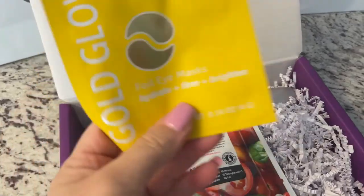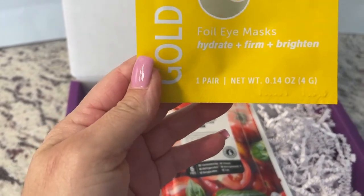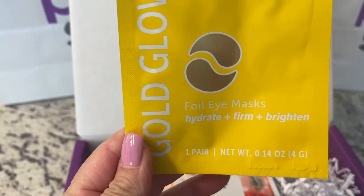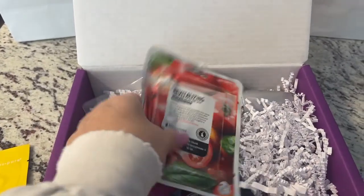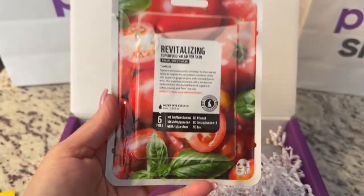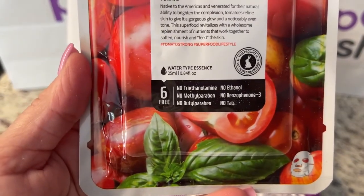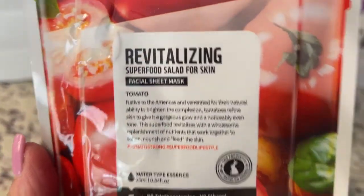So we have, this is a foil eye mask. It says it hydrates and firms and brightens. It's a little eye mask. This is a face mask. It revitalizes. Face mask, I believe it is. It says seafood salad for the skin. I'm not sure, but it's a face mask.